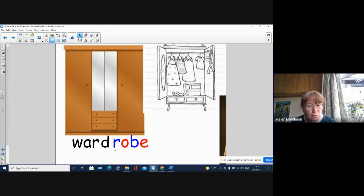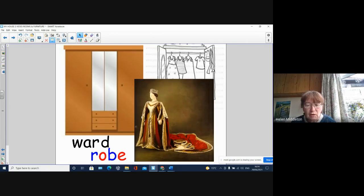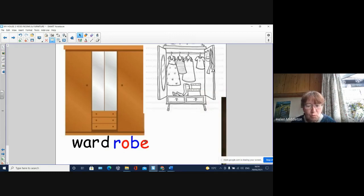Well, there is a word inside this word. Robe. What's a robe? A queen or a king will have beautiful clothes, which are called robes. This is a queen's robes. They're clothes. Wardrobe. It's a bedroom cupboard, isn't it?